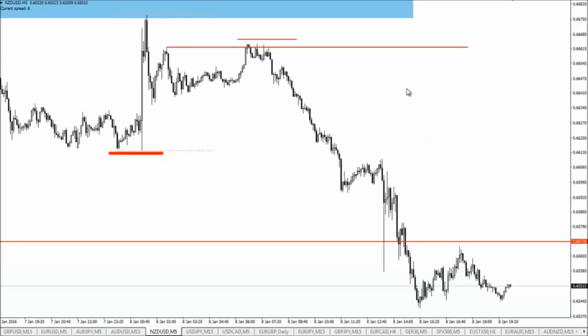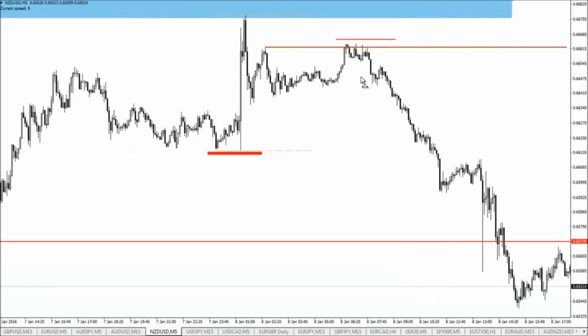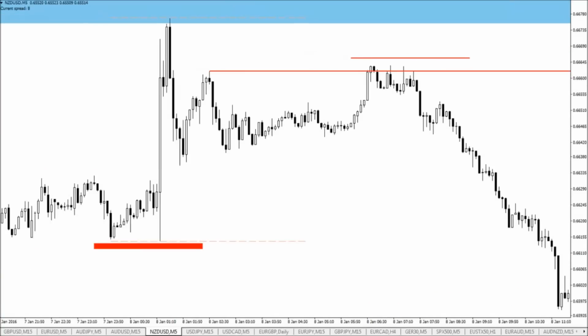So this morning, typical London Open. It comes up here, these highs here, it runs up, takes out this high into a block. Now this is how you would have played the turtle soup. Literally, this is what I like about turtle soup. You'll know you're wrong quickly.